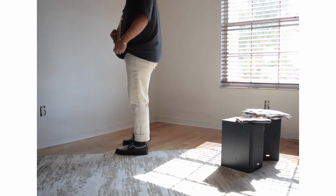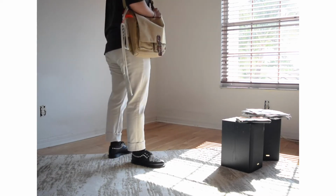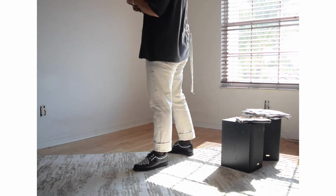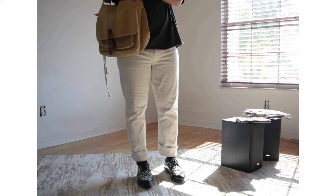For this first outfit, I'm wearing this vintage black t-shirt that I thrifted. There's actually a print on the inside, but I typically wear it inside out. For the jeans, I'm wearing these H&M women's jeans. I try not to shop at fast fashion places anymore, but when I did go to H&M a lot, I found that women's jeans fit me better because I'm not that tall.